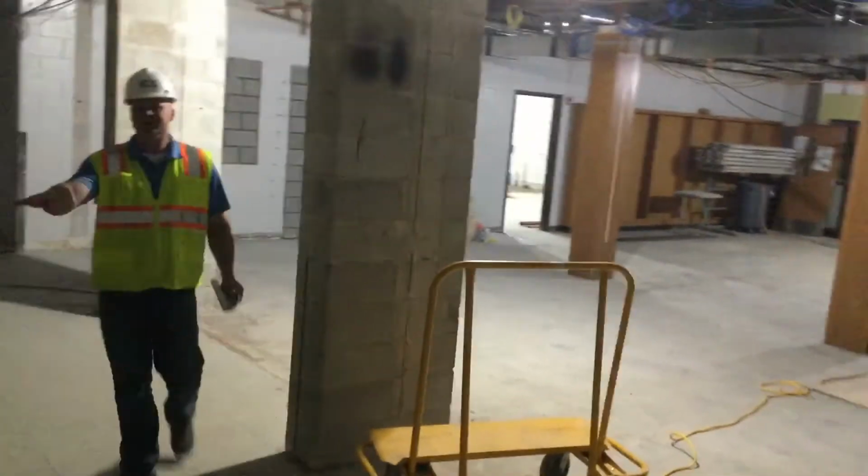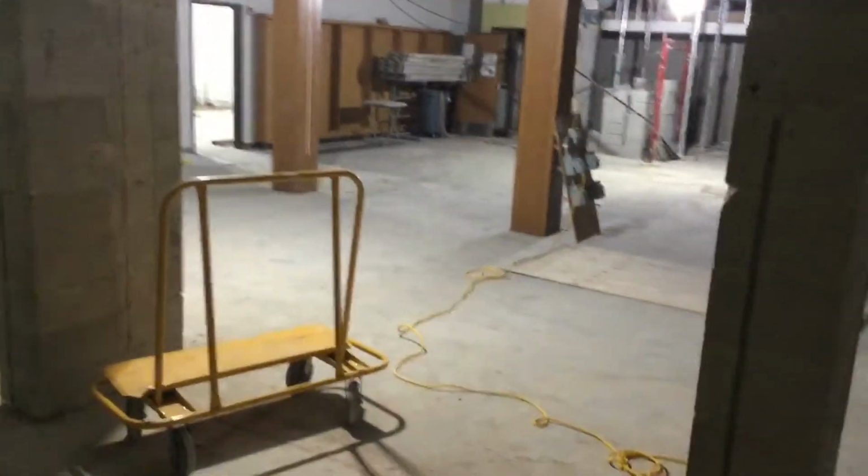Yeah, there's another step. What is this? Is this the library? Yeah. Okay. Do you remember all the computers? Yeah. Yep.